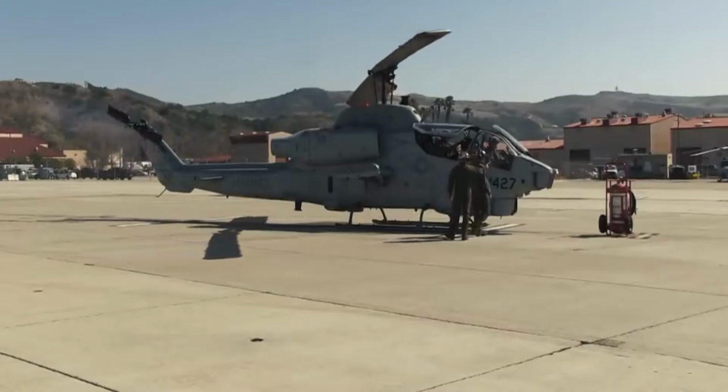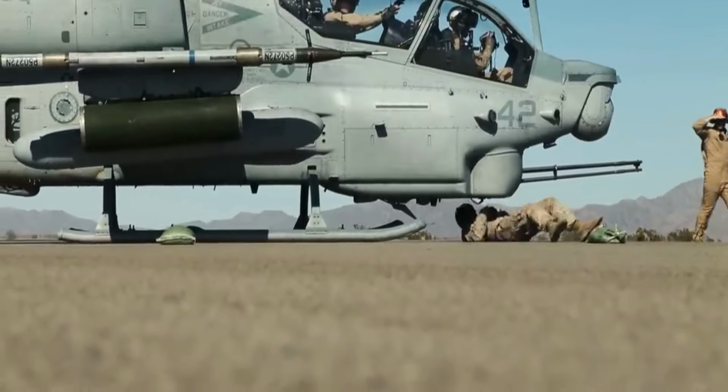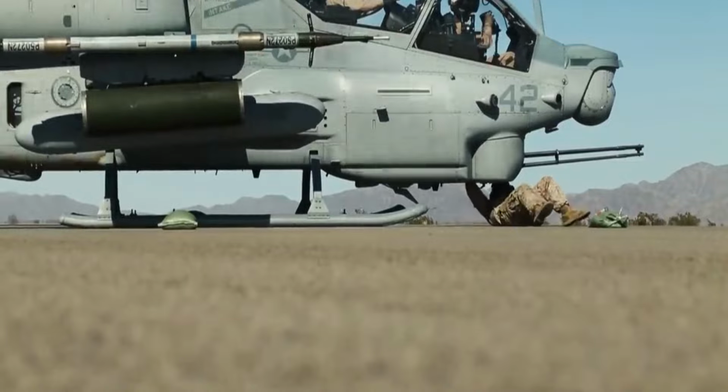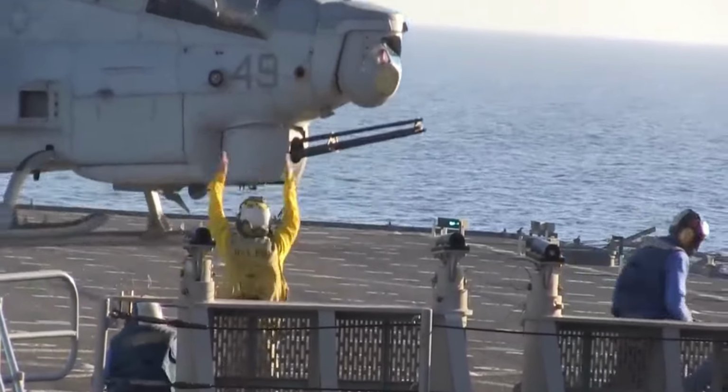To make room for new planes, the USMC put some Vipers into long-term storage at the 309th Aerospace Maintenance and Regeneration Group in Arizona in May of 2021. This happened at the same time that deliveries continued.